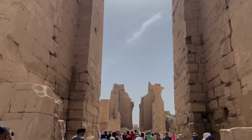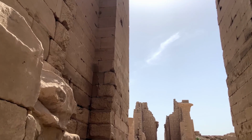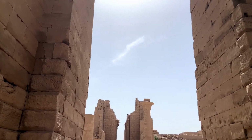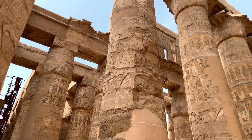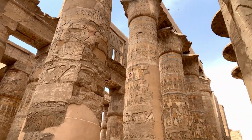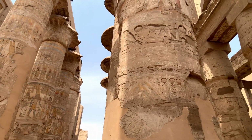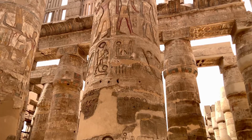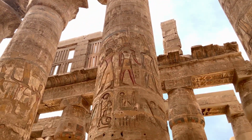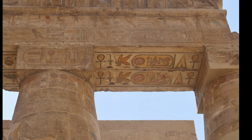As you enter the temple of Amun-Ra, the largest religious building ever built, you see the great hypostyle hall covering over 50,000 square feet with 134 massive columns. 12 of them are 21 meters tall and the rest are 10 meters tall. You can see the inscriptions and paintings on the columns, and the colors have survived over 3,000 years.